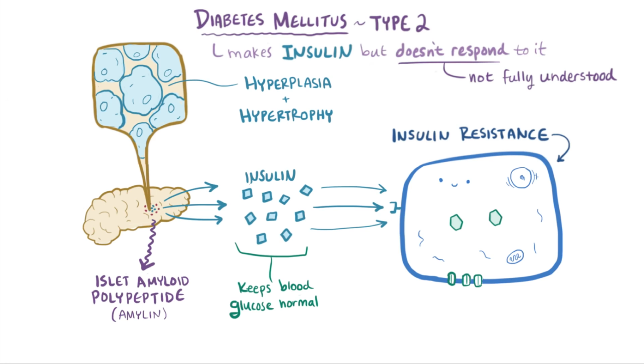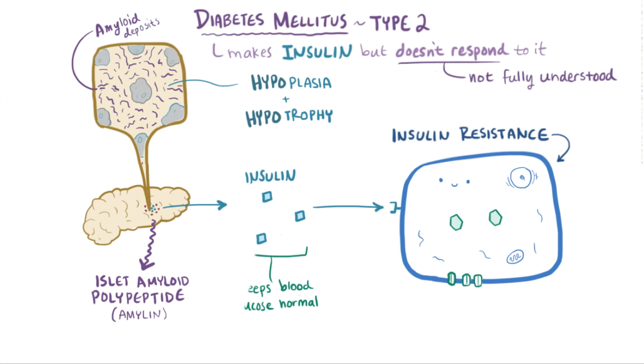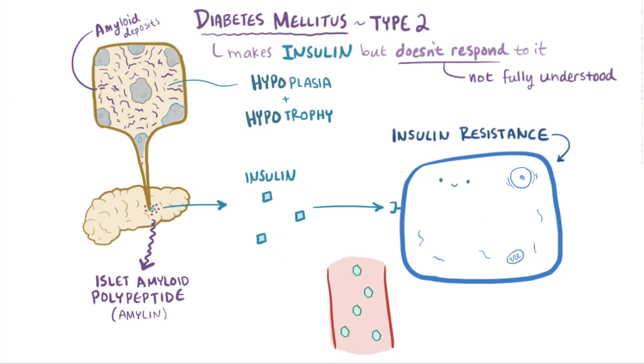So while beta cells are cranking out insulin, they also secrete an increased amount of amylin. Over time, amylin builds up and aggregates in the islets. This beta cell compensation, though, isn't sustainable, and over time those maxed out beta cells get exhausted, and they become dysfunctional and undergo hypotrophy and get smaller, as well as hypoplasia and die off. As beta cells are lost and insulin levels decrease, glucose levels in the blood start to increase, and patients develop hyperglycemia, which leads to similar clinical signs that I mentioned before, like polyphagia, glycosuria, polyuria, and polydipsia.